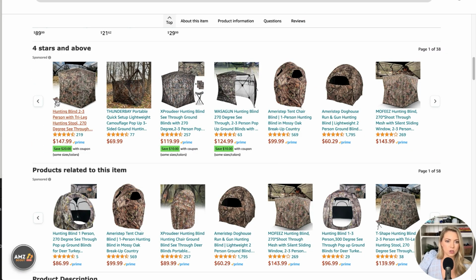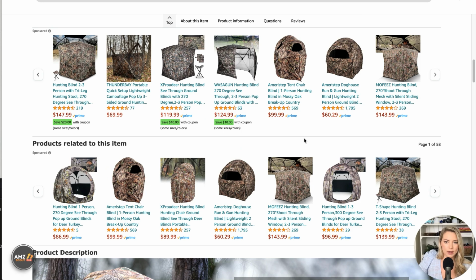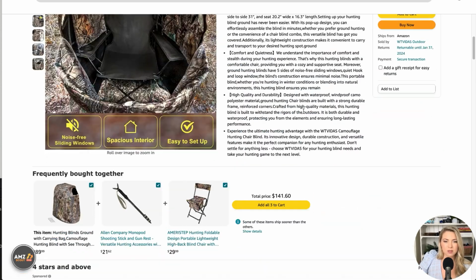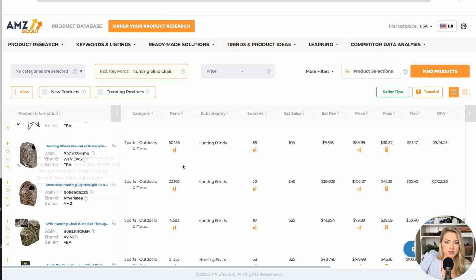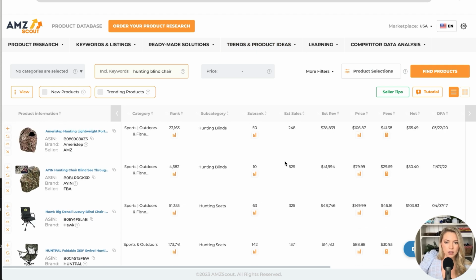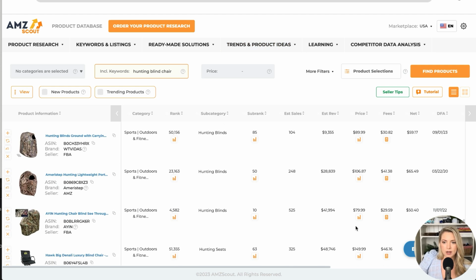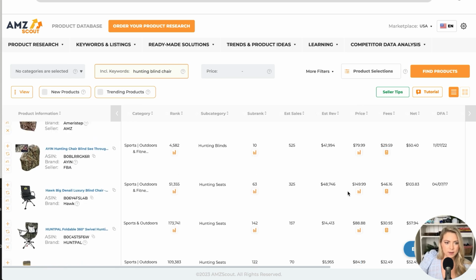Now I can see there's a ton of these types of products. Why don't we see tent chair blind, hunting blind, see-through ground? I'm trying to see what the most popular search term around this is. And even just looking through here, you can see that they are charging pretty high prices for this. We're somewhere between $80 and $106. And the revenue is pretty great for these products. I'm looking for anything over 10 to 20,000.